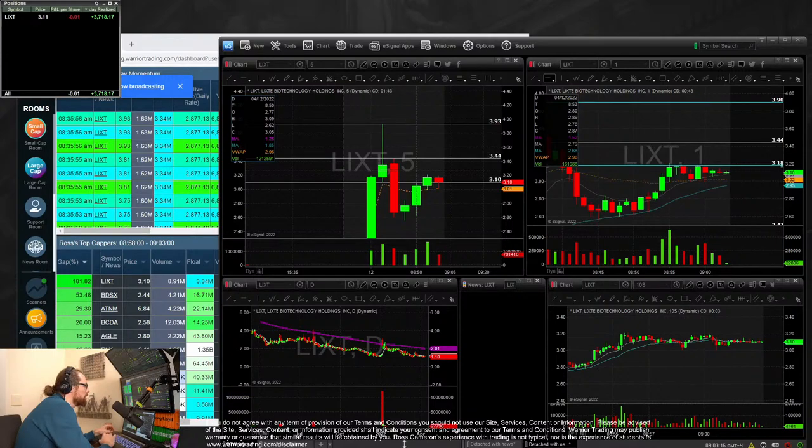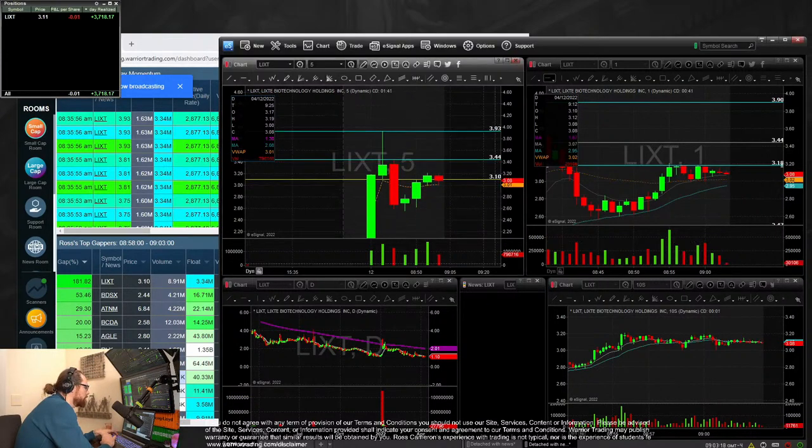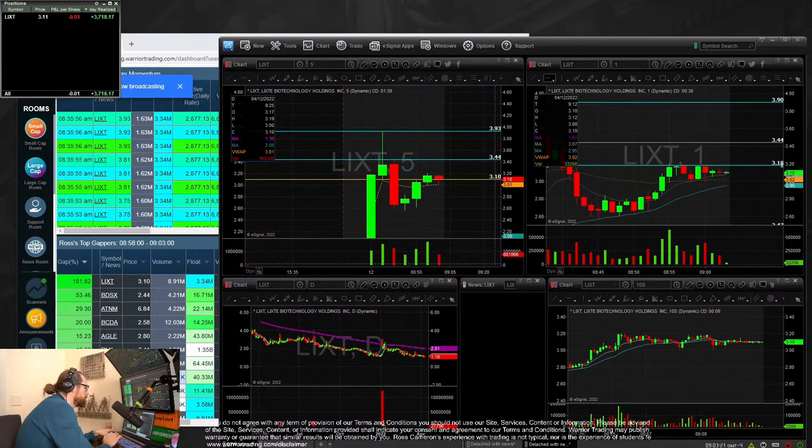This is almost going to be a 5-minute bull flag right above VWAP. I'm still holding at 310, 311, waiting for the break at 315 for the squeeze up to 325 or an add off of VWAP. Okay, so let's watch this curl here if we break through 15.